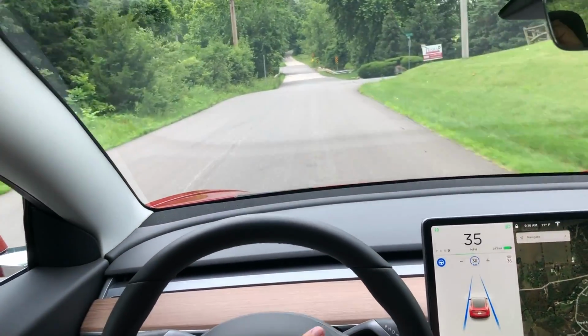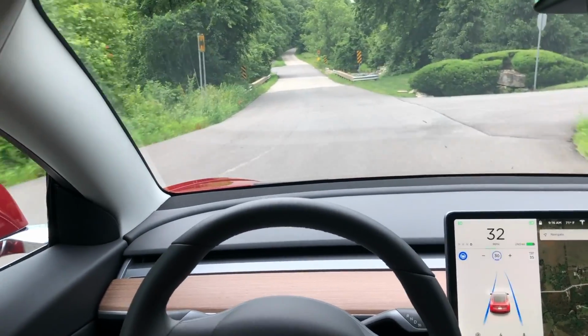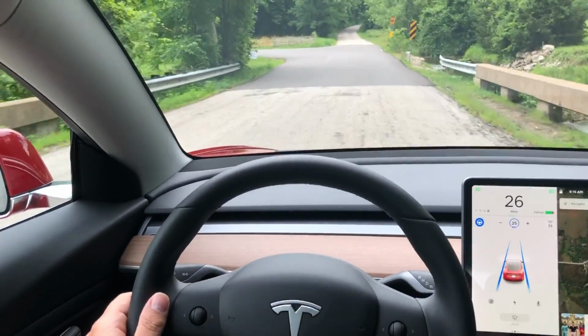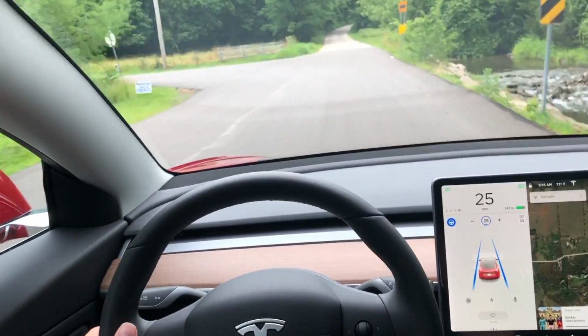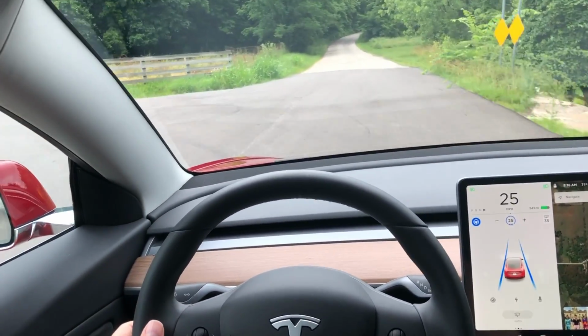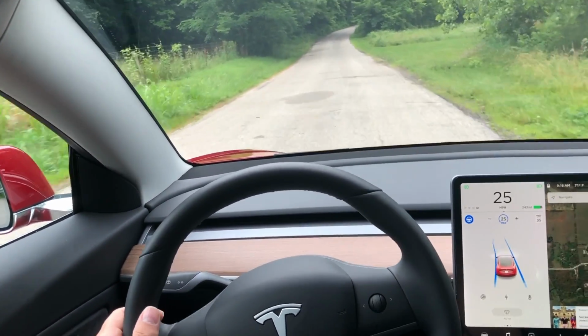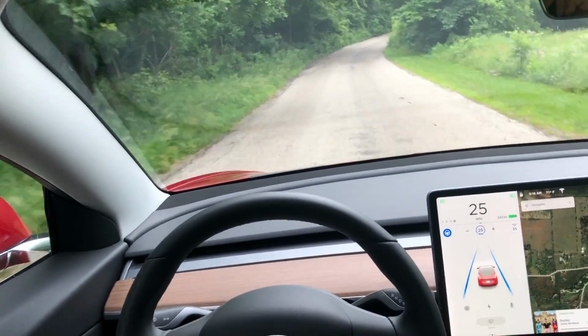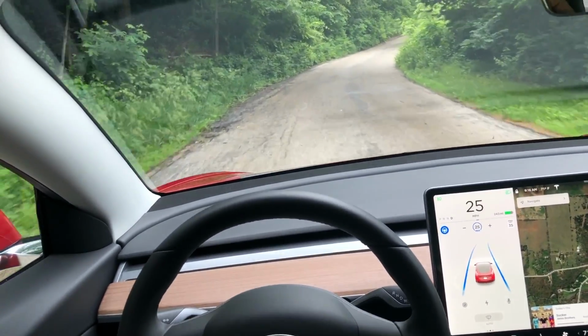No hands have popped up yet, except for that one spot back there. Got a little squirrely there. Looked like he grabbed the wheel, but it didn't go out of autopilot. So I'm not sure if he grabbed the wheel or not, but it was a little squirrely. You can see the wheel going back and forth quite a bit, trying to find where the center of the road is.